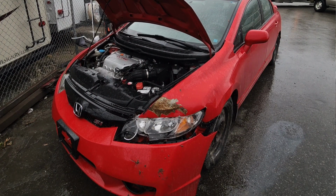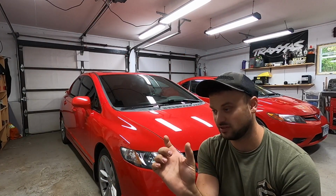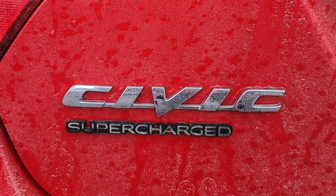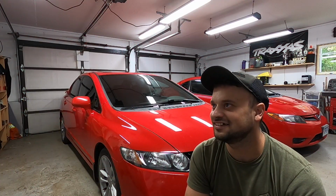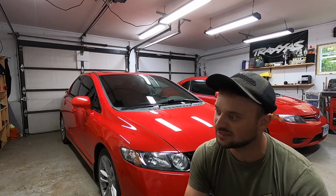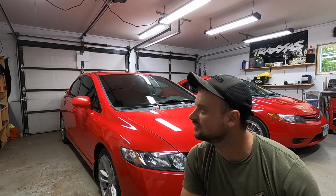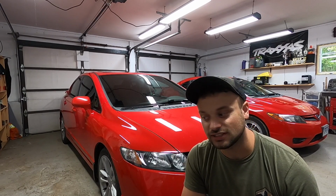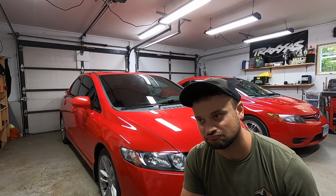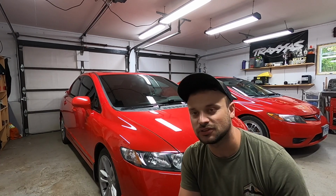So I was walking up to it, and on the back trunk, the first thing I see is there's a supercharged badge stuck kind of right below where the Civic badge would normally be. And at that moment I felt my heart drop. I was like, oh my god, no way, I just accidentally bought a supercharged SI. And I was like, there's no way. So I ended up getting in the car. It was unlocked, popped the hood, no supercharger.